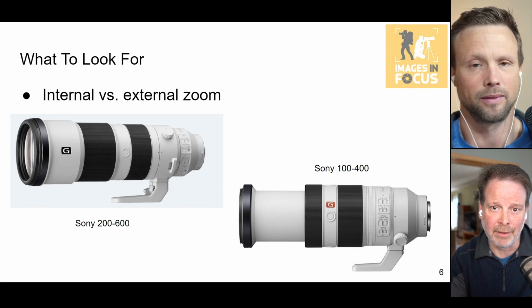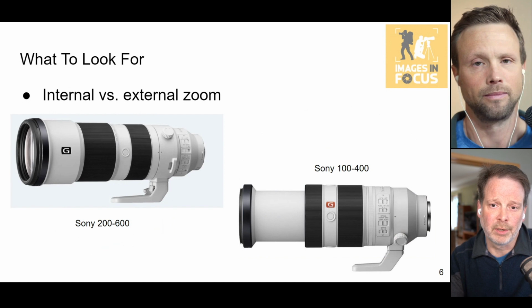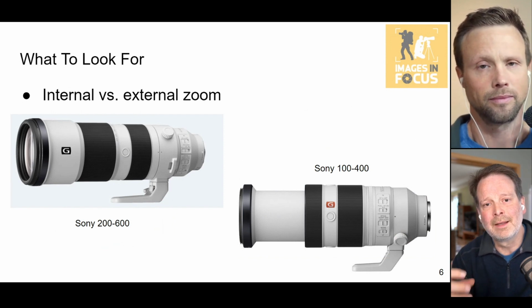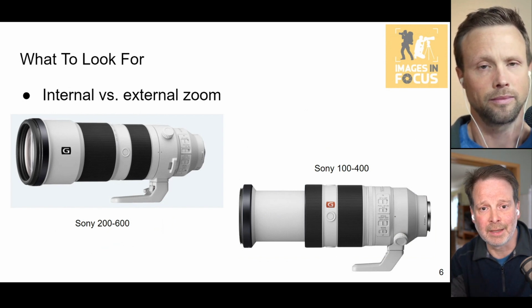Yeah, another important consideration from that perspective too is how that extending lens may change its center of gravity. As you zoom that lens out, for example, that 100 to 400, that front part of the lens with some pretty heavy glass elements inside is moving forward. So that's changing the center of gravity of that lens.